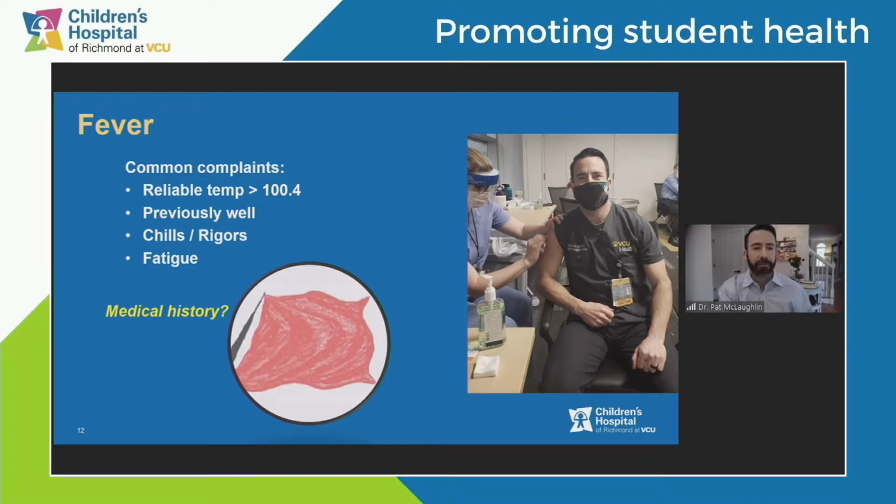Does this child have medical history that would lead them to be an issue? If this is a child with sickle cell anemia, that's something that should be seen in the emergency room with fever. But does this child have a history of strep throat? No, doesn't need to come to the emergency room.